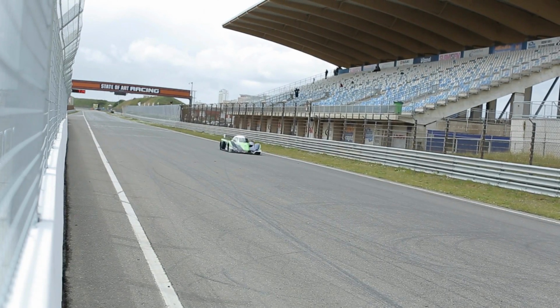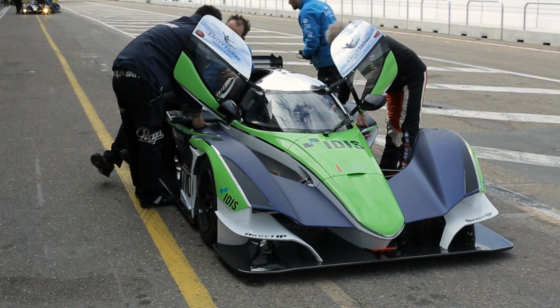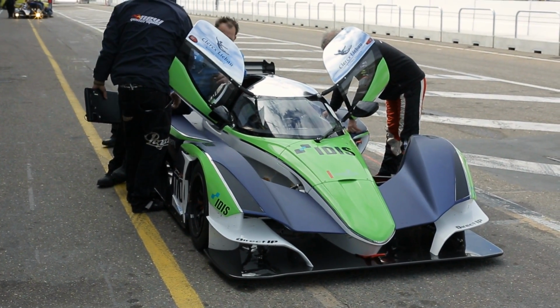Newcomers in the Superlights class, Noel Kohler and Carlo Cuya, have entered a Praga R1. So is it easy to drive?